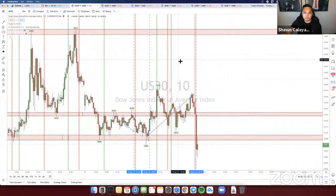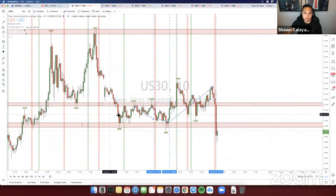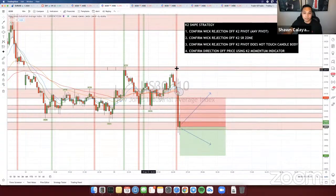But yeah, if you guys were here last night, you would have seen this markup right here. It played out perfectly. It consolidated just like these zones that we drew here yesterday. Finally broke above, and then it shot up, and then it came right back down. Currently, right now, we're just looking for some scalps here. We'll see if we see anything as we continue on.